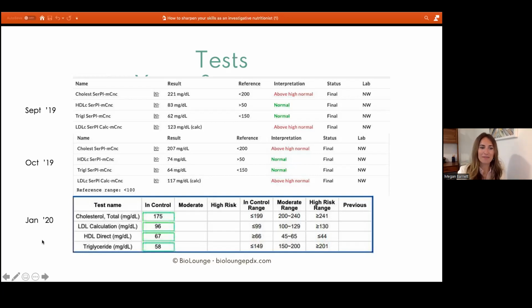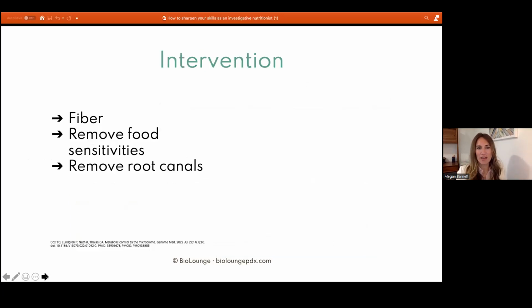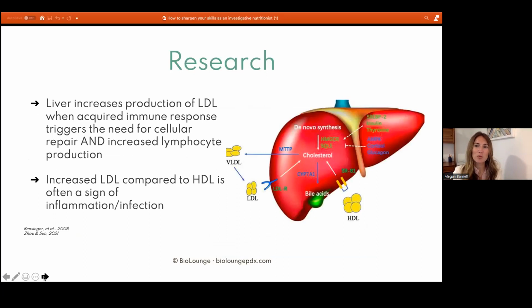Why did this happen? Okay, so here's what I found. Oh, I told you, intervention, fiber, removing food sensitivities, removing root canals. So here's what I learned in the research. And I didn't know this at the time. I had no idea why her cholesterol was going down because we took infection out. But I dug in, and this is what I found.